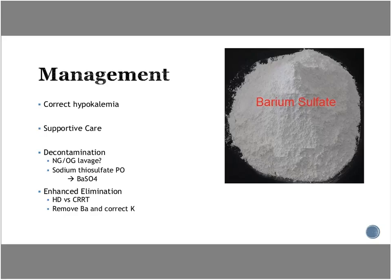So it might require quite a bit of potassium. There's reports of up to 400 milliequivalents in 24 hours. And another thing you have to be aware of is that there can be rebound hyperkalemia, because again, it's not a total body deficit of potassium, it's just a shift intracellularly. So as soon as the toxicity is resolving, that potassium is going to start coming extracellularly as well.